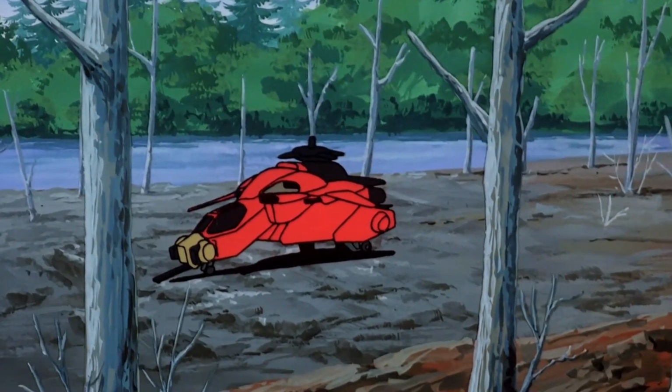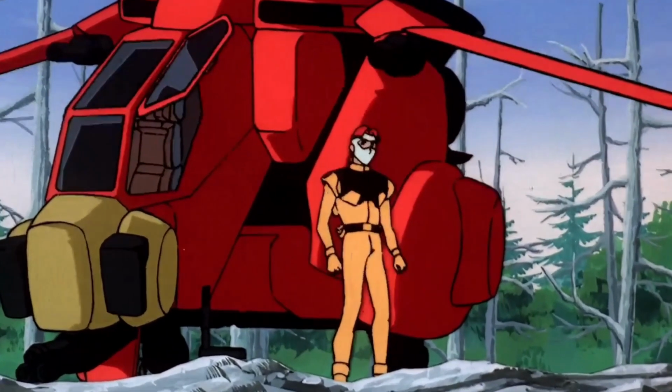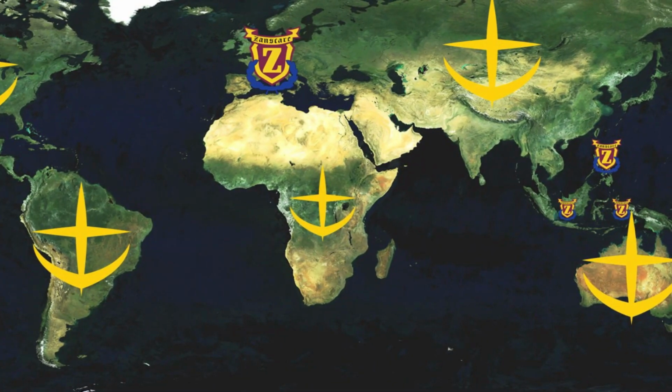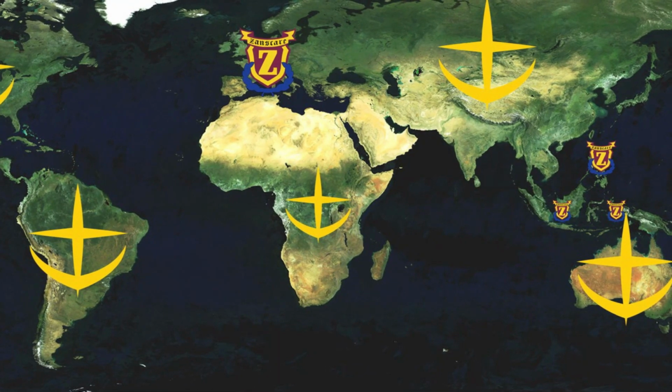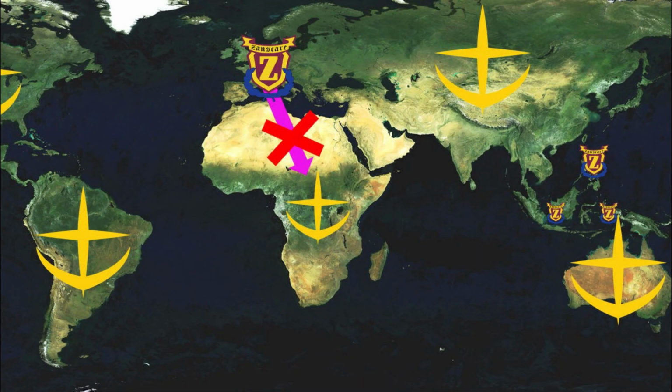Now, what many people don't know is that Zarskoe's grasp over Earth was actually very limited. In fact, Zarskoe had only secured Europe and a few cities in Asia for themselves. And early in the war, their expansion toward Africa had been stopped by the combined efforts of the League Militaire and the local Earth Federation ground forces.